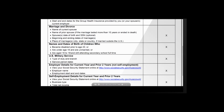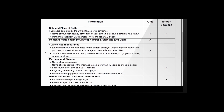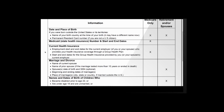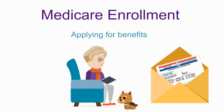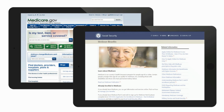In most cases, once your application is submitted electronically, you're done. There are no forms to sign, and usually no documentation is required. Social Security will process your application and contact you if they need more information. Otherwise, you'll receive your Medicare card in the mail. Remember, your best and most accurate sources of information on all things Medicare are the Medicare.gov and SSA.gov websites.